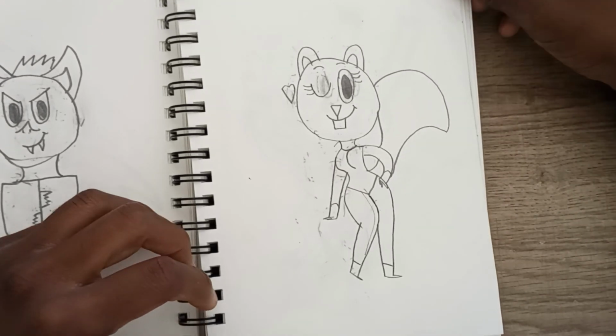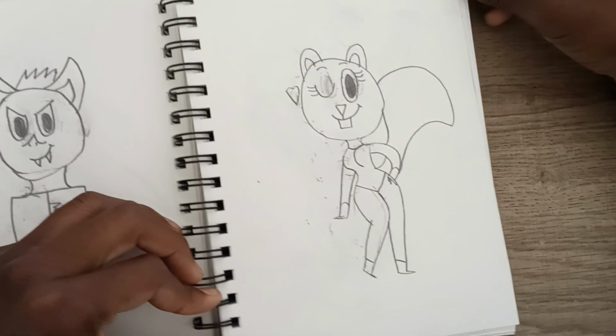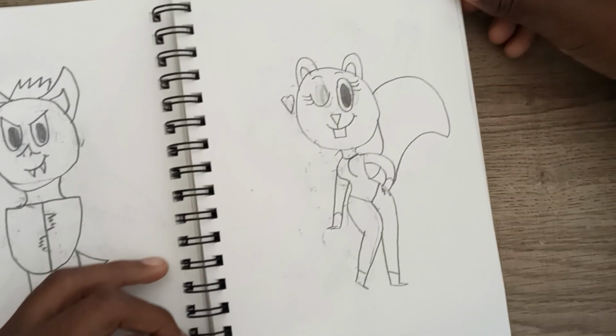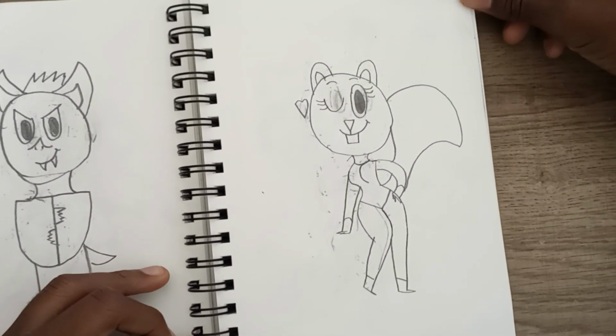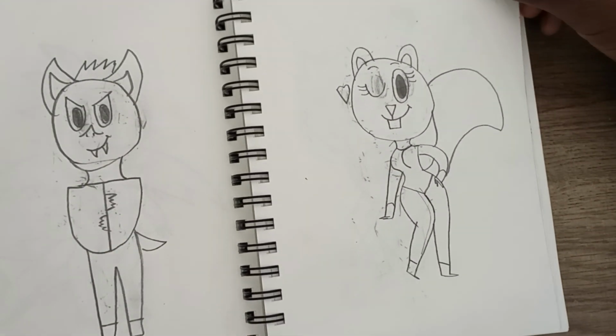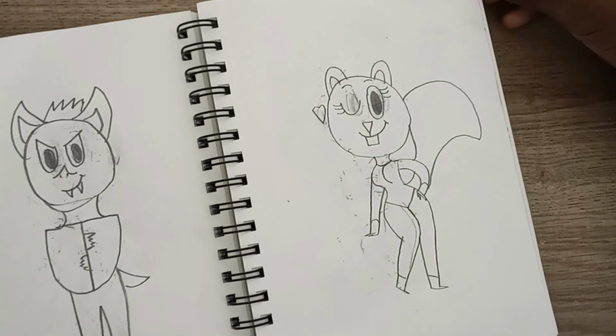Here's Vicky the squirrel in her cute swimsuit. She usually dives and stuff. I guess she looks even more like Sandy now. Sandy from SpongeBob, Sandy the squirrel. She looks even more like her now because Sandy wears a swimsuit too.